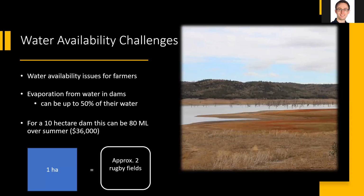So farmers have issues with water availability, and during these times, they need to purchase additional water. The problem is that when storing this water, they often lose a large amount of it due to evaporation, which can be up to 50% of the water. For a 10-hectare dam, this can be up to 80 megalitres over summer alone, which equates to $36,000.